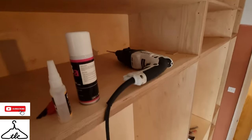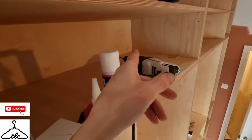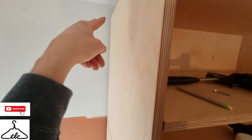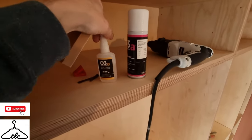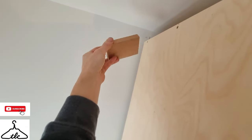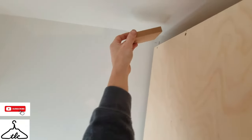pre-drill with the STS, and we use a 6mm drill bit, okay? Then we try and bang in a 7mm raw plug to make it nice and tight in those holes. We then get some mitre glue, this the O3A that we use, and line that up. Remember, get your raw plug in the hole first, line that up to where it was and glue this down, put plenty of glue on, and then within a couple of seconds it will be stuck there in position, like so.